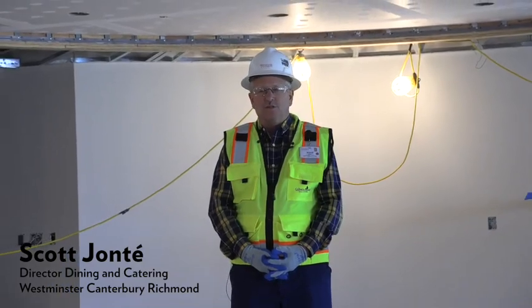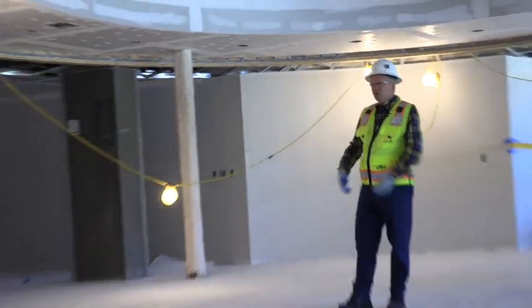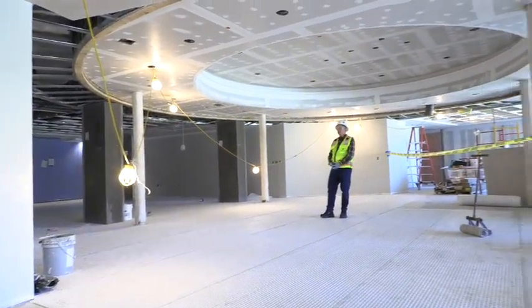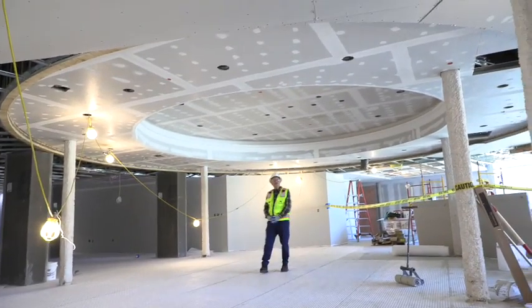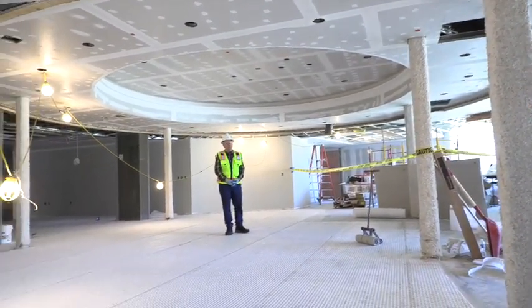Well, welcome everybody. Welcome back to another edition of What's Going On in the Promenade and our construction site. Orientation to our right is going to be the new entrance to the tower lobby. You'll come through there into the new rotunda. As you scan up, you'll see a beautiful rotunda that's still just sheetrocked off, but it certainly gives the area far more definition than it did before.